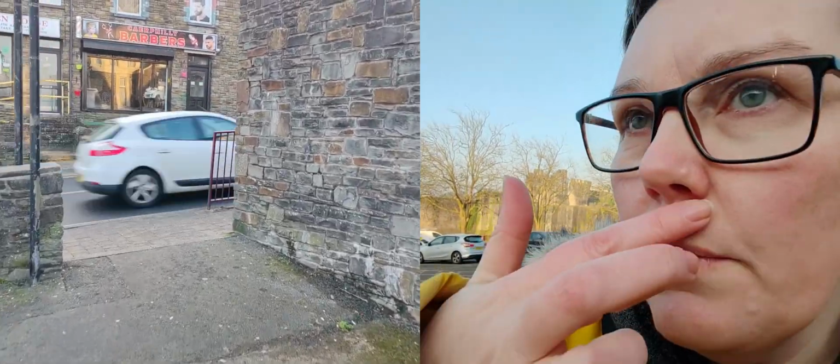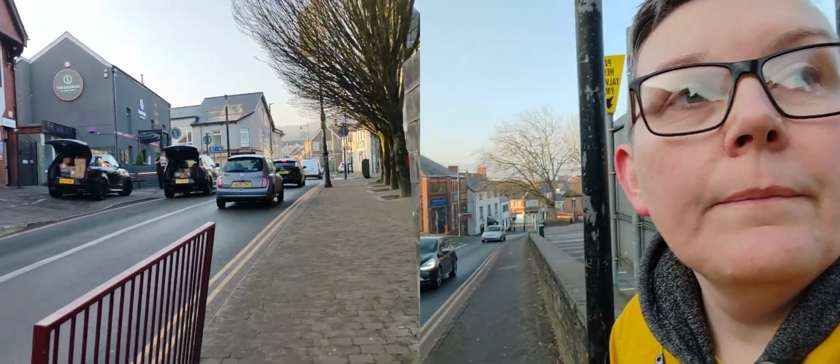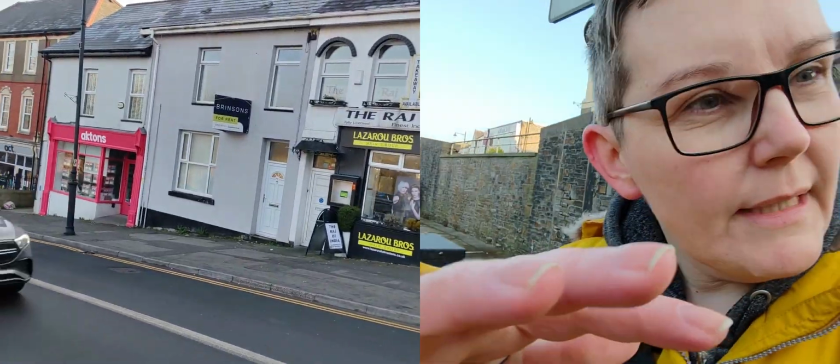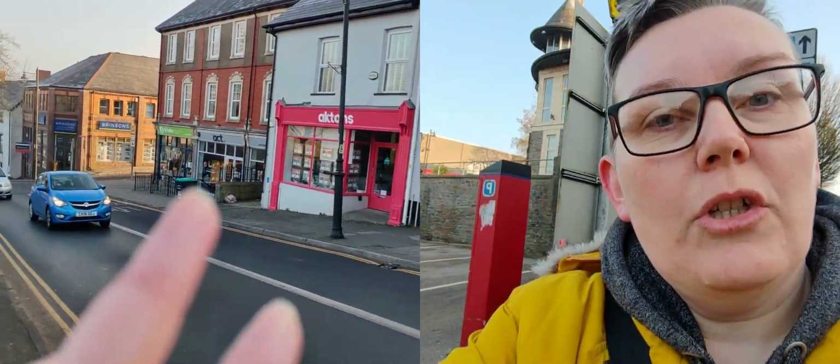Now what I'm going to do is come across this side, because obviously we know the castle is the other side. There are not so many shops here, but there's things that you may go to. So you've got the vet, in case your dog gets injured while you're here. And then they've done some different work up there. Again, another building that was really run down, and they've done a lot of work on. But this is another one of the charity shops. This is why I brought you over.